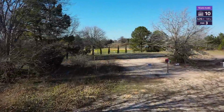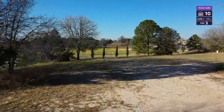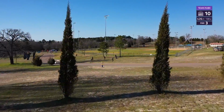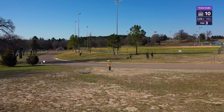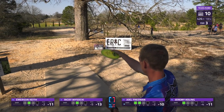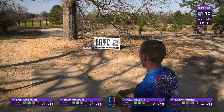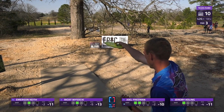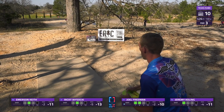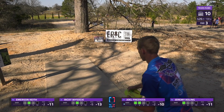Not too bad. But as we go into hole 10, 426 par 3, definitely one you don't want to go short, but also don't want to go too far. This one is tricky, especially with some wind. You want to be past the trees, but that OB is 15 feet behind that basket. Yeah, it's right there. And thankfully, this does have a lot of sand, so you don't see too many skips, but it's completely blind off the tee.